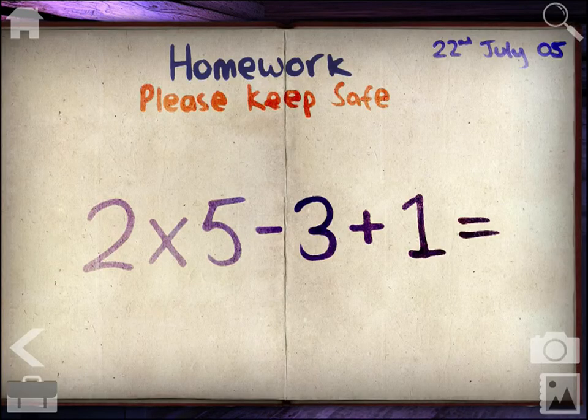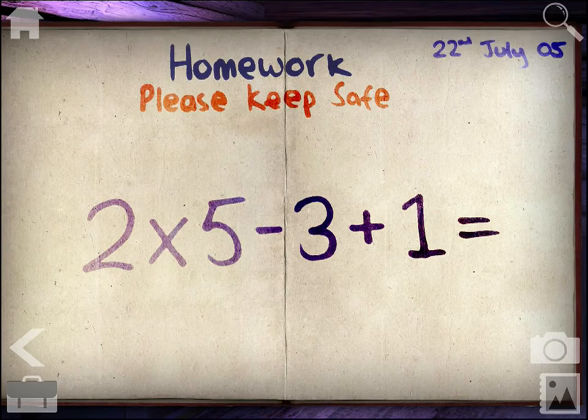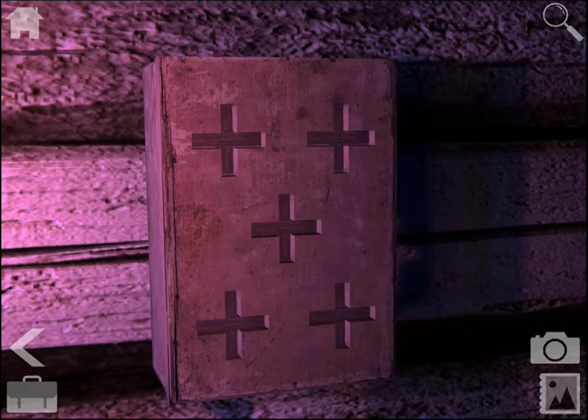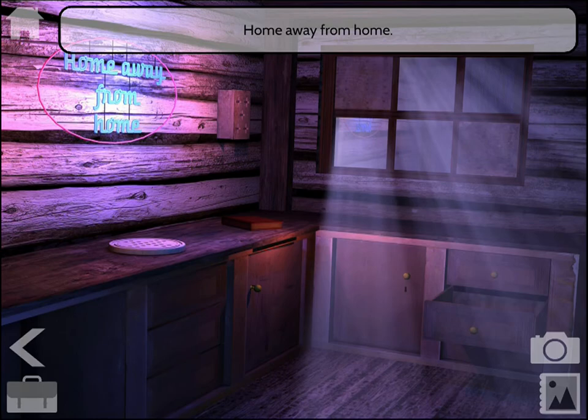There seems to be sort of 2 × 10. 6 is the answer to that. I don't know if that's a spoiler. Can we write it in? No. The 22nd of July 2005. A long time ago. Oh yeah, there's some crosses there. Let's see if there's anything in that cupboard.